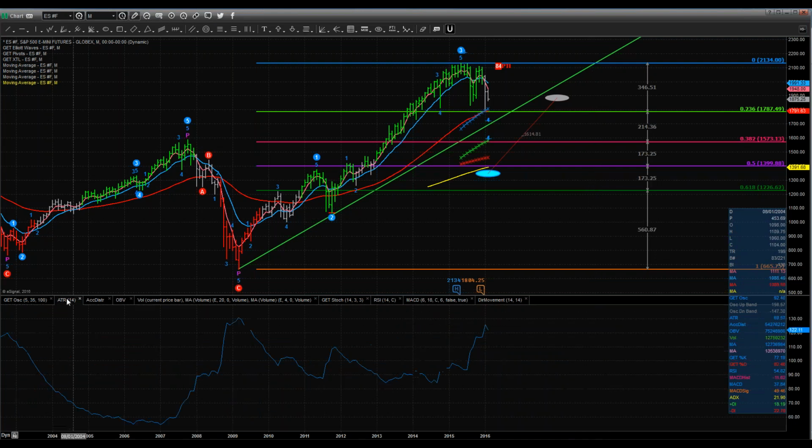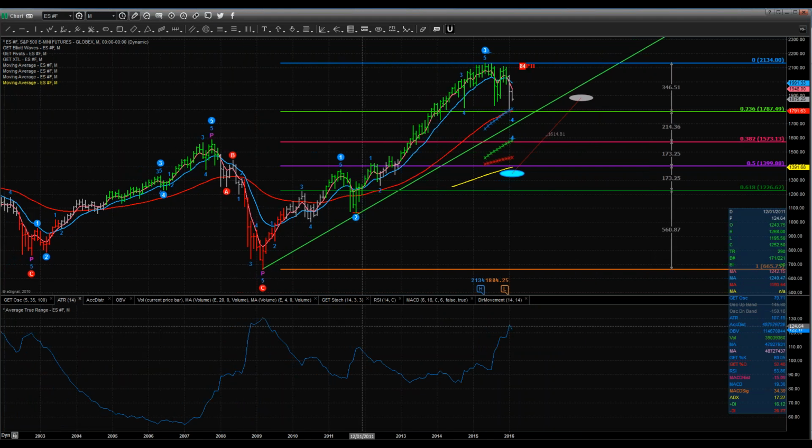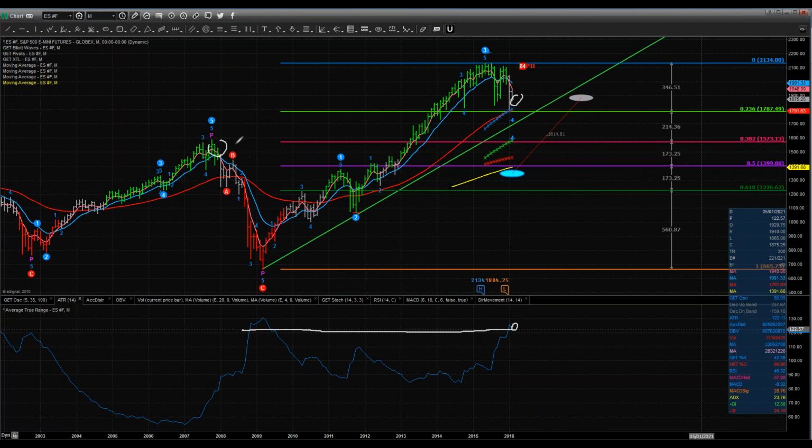If I look at my average true range here, which is the measurement of a daily move over the course of a period of time, in this case on a monthly chart, you can see that the true range of the E-minis up at this level is very similar to the levels right here. And remember, when we were here, we were a lot lower in price than here. So on a percentage basis, these moves were much larger as a percent of the range here.